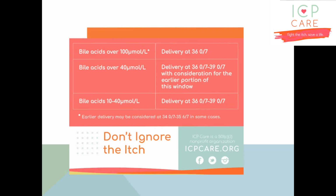And then they would consider if you had significant itchiness, if your levels were rising, if the baby wasn't moving as much in some of the testing that they'd perform, like the physical profiles, then you could consider an earlier delivery instead of a later delivery. And then bile acids between 10 and 40, you'd be looking at more of a normal delivery, probably at 38 weeks or so. But again, that would depend on if your levels increased, if you had other problems or complications during the pregnancy. I think preeclampsia is more associated with ICP. So if you're somebody with preeclampsia plus ICP, that would also alter the numbers there too. And then earlier delivery can be considered at around 34 weeks in some cases.